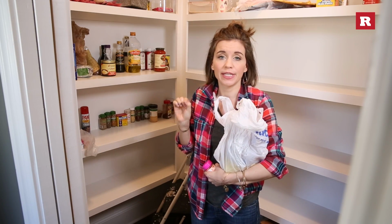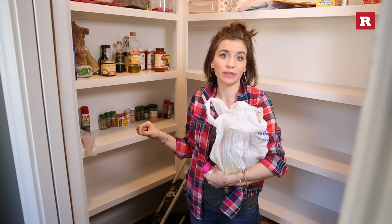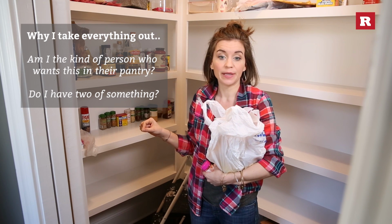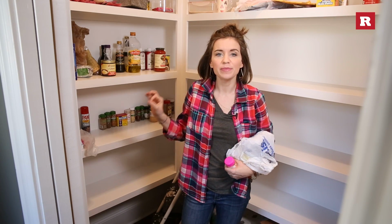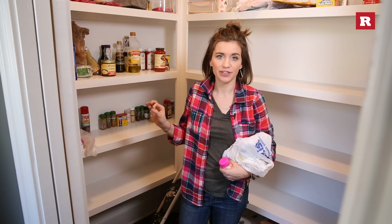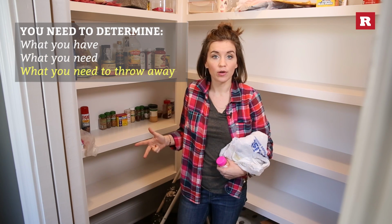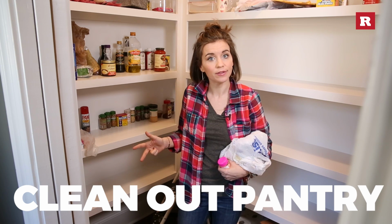The reason I take everything out is because I need to reevaluate who I am. Am I the kind of person who wants this product in their house? Probably not. Am I the kind of person who has two of everything? Throw one away. To me, this is the very best way to figure out what you have, what you need, and what you need to throw away. So, my advice is clean everything out.